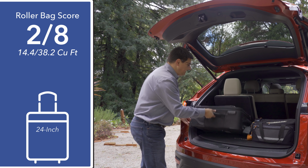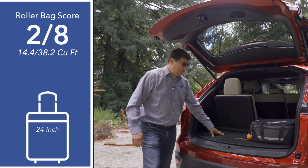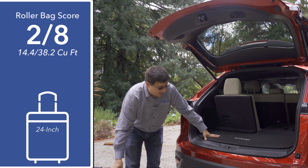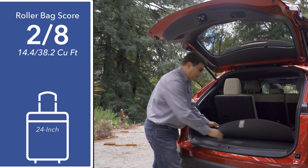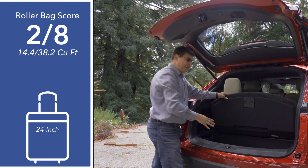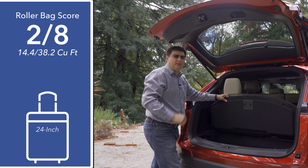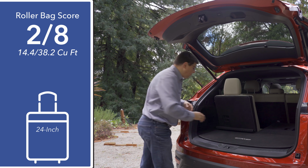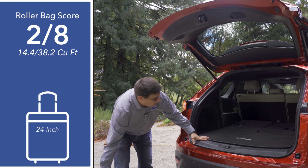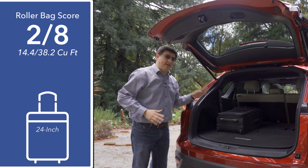For instance, if I take out this 22-inch roller bag and we were to just put a 24-inch roller bag behind the third row, we'd only be able to fit 1 back here. Now, I was ultimately able to squeeze 2 overall back here, but I did have to remove the cargo area load floor. If you pull this out, then it does drop those 24-inch roller bags just a little bit deeper, and then you can just barely close the lid. Of course, most 3-row crossover owners are going to leave these third row seats folded flat most of the time, and if you do that, then we had no problem fitting 8 of those larger roller bags right back here.